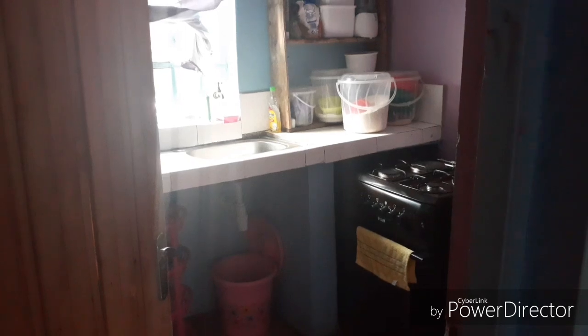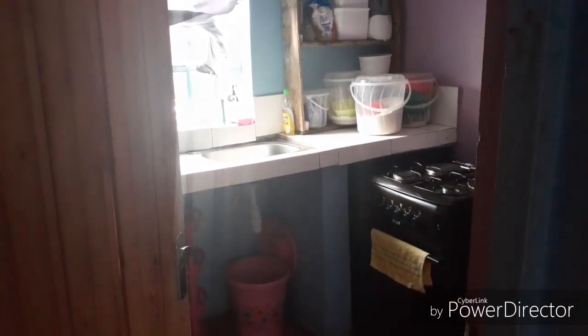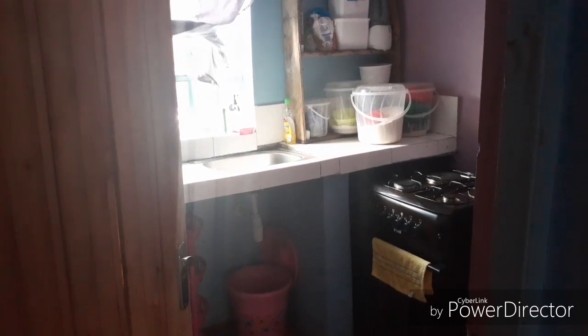I hope you're following. Now from this bedroom, we are going right ahead to the next room, which is the kitchen. So from where I'm standing, that is what you can see when you're standing where I am. That bucket is because my sink just decided to behave weirdly today. So I put a bucket there to get the water. I'll pour it later and then wash the bucket.